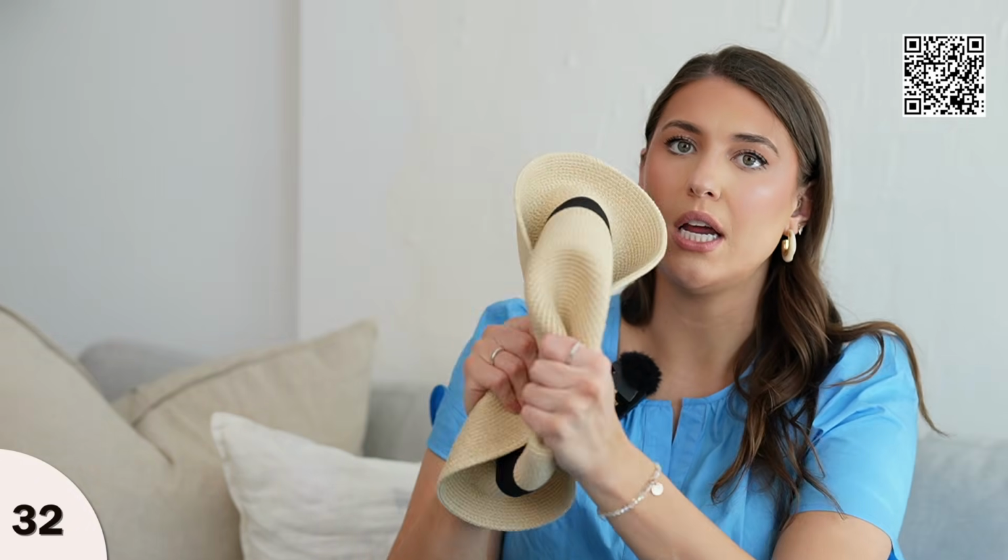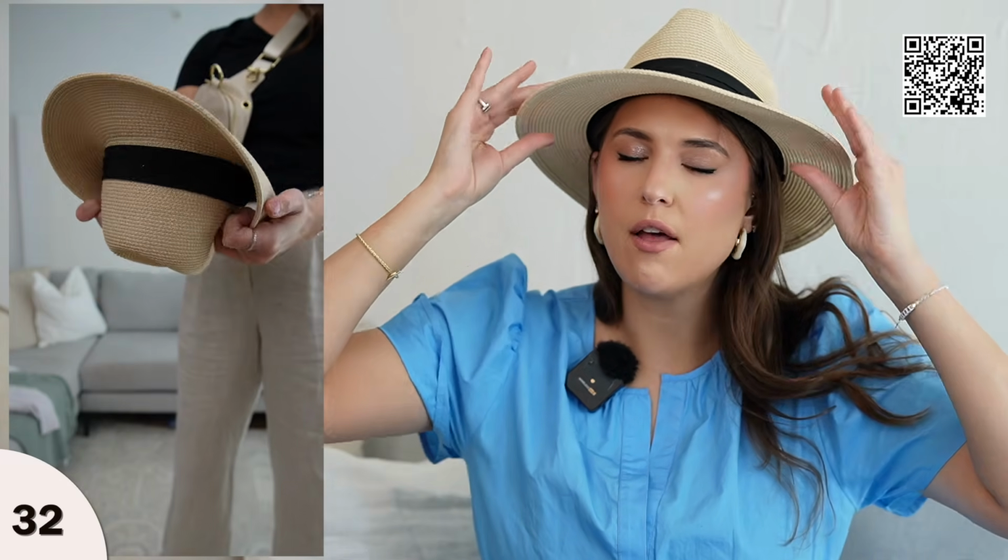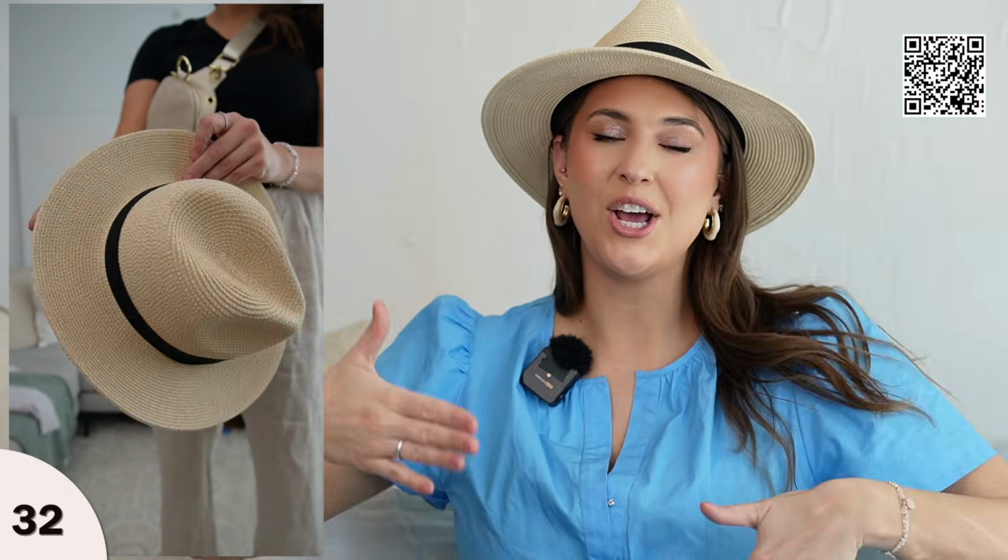Another packable hat, one of my faves, is this one. As you can see, it truly just pops back into place, and it's just a cute hat to wear on vacay. I will say this one is a little bit of a heavier weight, so when it gets super warm out, it's going to feel warm on your head. But if it's like a spring vacay, this is so cute too. Like, I could wear this outfit in Rome. Love this hat.